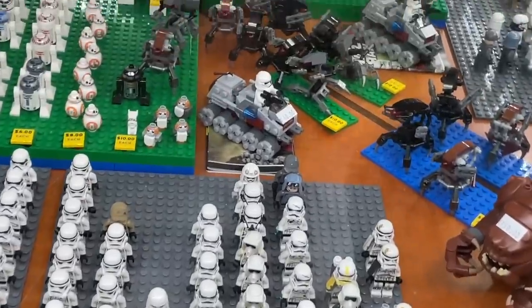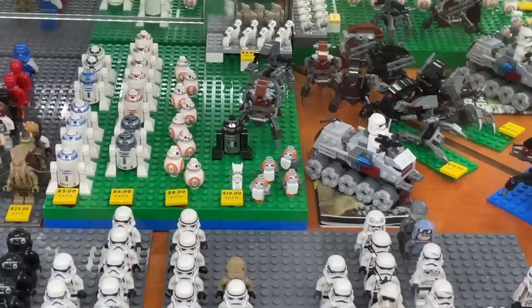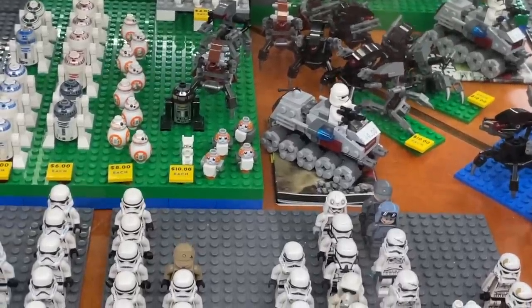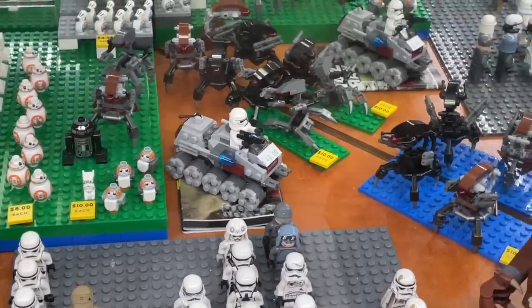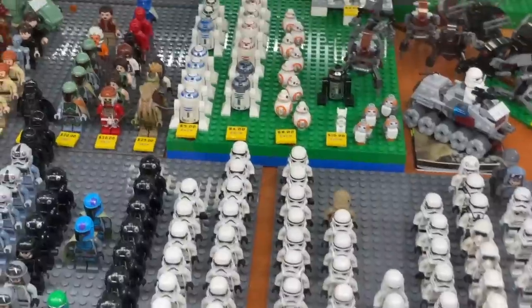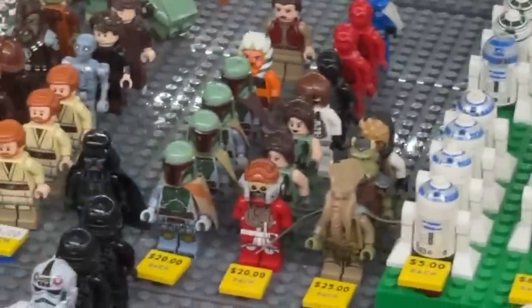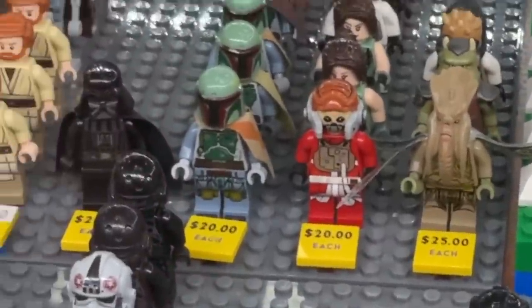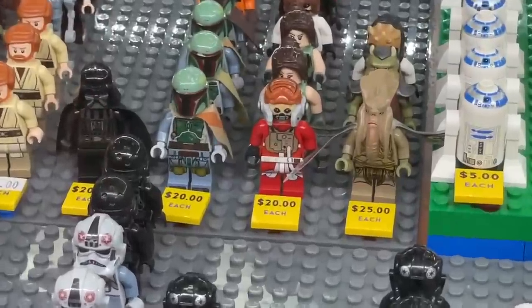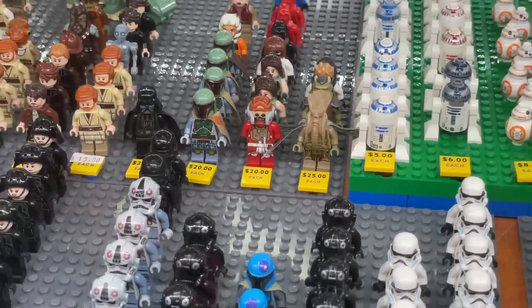Something else to note is they have the microfighter turbo tank. If you notice, it's $40 for the microfighter. The reason it's $40 is because that's the only set that comes with a phase one clone trooper besides the calendar from that year. They got no match for droid decals. Check out all those droid decals. They got 10 nub over here, but they ain't got no 9 nub. What up with that? The one in red is 10 nub, which is like 9 nub's cousin. 9 nub, 10 nub, 11 nub.